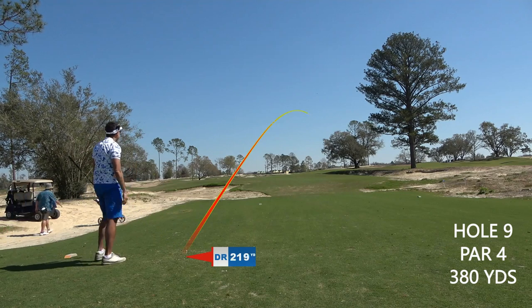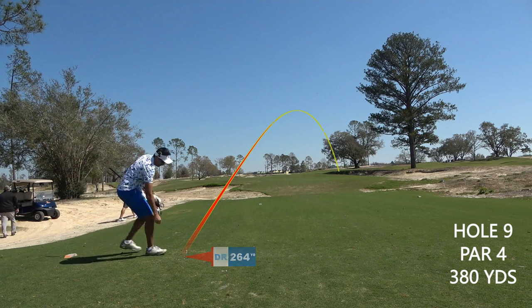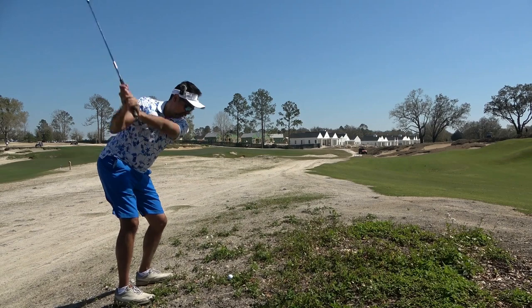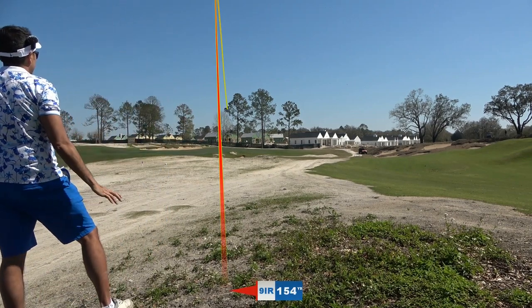Oh, cut across it again. Looks like it's sandy over there. All right, just go with it. All right, guys, right on this route, 125 in. Oh, and I nutted it. I absolutely nutted that ball.